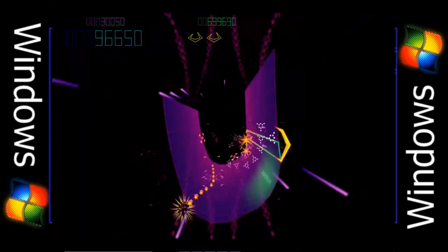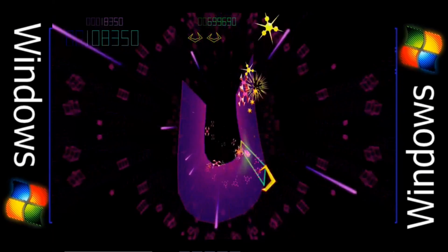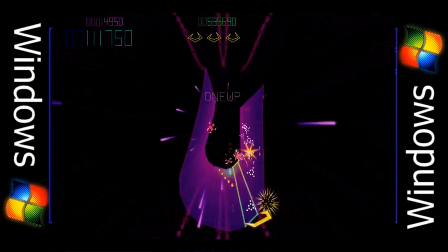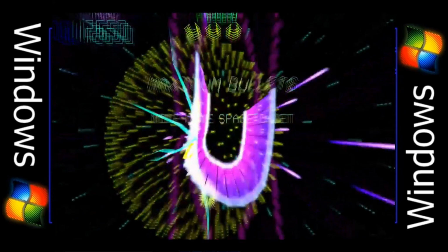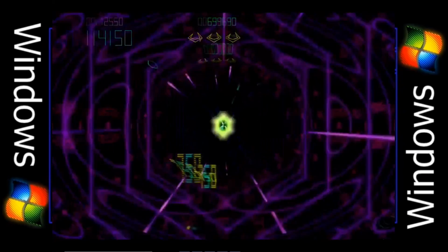The soundtrack has been influenced by 1990s techno music and it sounds really good. The same fantastic gameplay found in previous versions of Tempest makes its return, and it feels just like the classic arcade game. The game is available on Steam, PS4, and Xbox One.